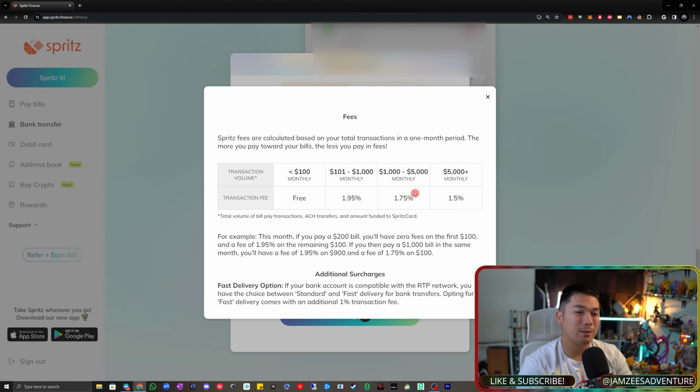1.95%. The last 1,000 will be 1.75%. So they'll prorate that remaining amount. And then if you go over 5,000, it's 1.5%. So if you are doing over 5,000 monthly, you're paying 1.5%, which is awesome. Very competitive. Even the 1.95% is competitive compared to exchanges. So that's their fee structure. Once you start leaking into the next tier, the difference will be paid with that new fee amount.